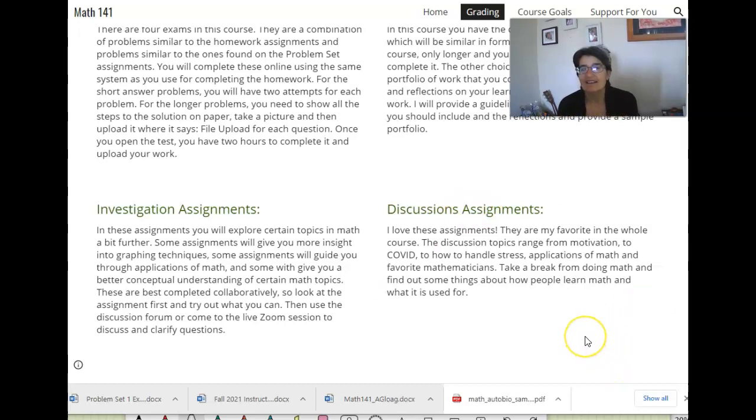Discussion assignments have to do with math, and also learning math, but you're not actually doing math problems for them. They range widely in topics. Those are fun assignments to do. You're going to learn a little bit about yourself and a little bit more about math. So I really recommend that you complete a few of these throughout the semester.